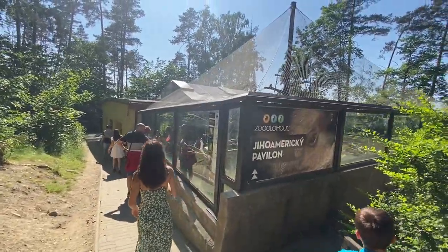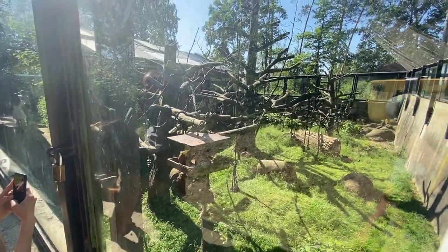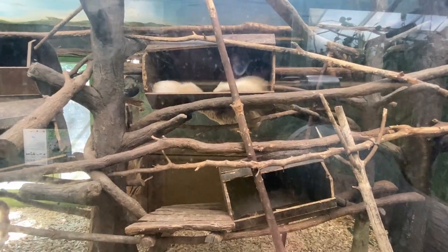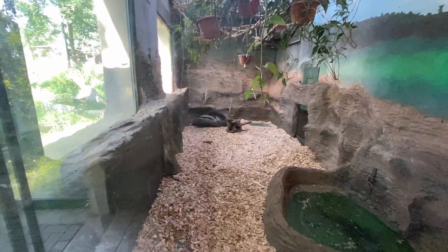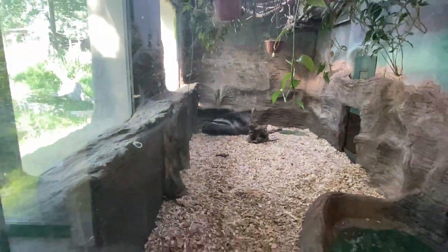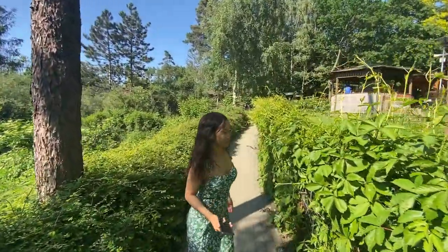Right now we are heading to the South American section. It seems like there will be monkeys here. Small little jumping creatures. Sloths. Those are sloths, and the sloth at the back is moving very slowly. Here we are with an anteater. He's at the back, seems like sleeping. Here guys, finally we found my favorite part, the sea section, the fish section, so let's go.